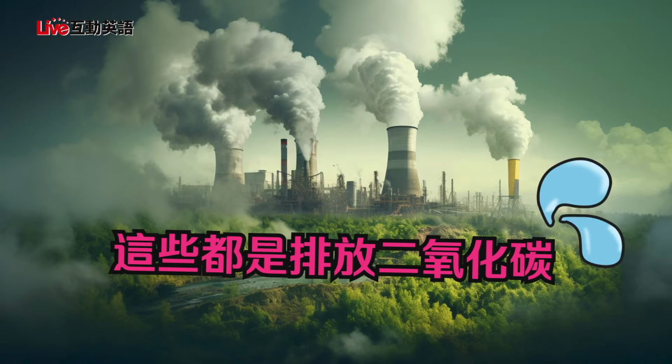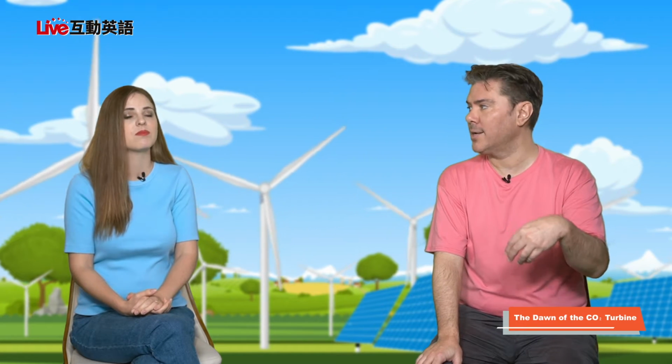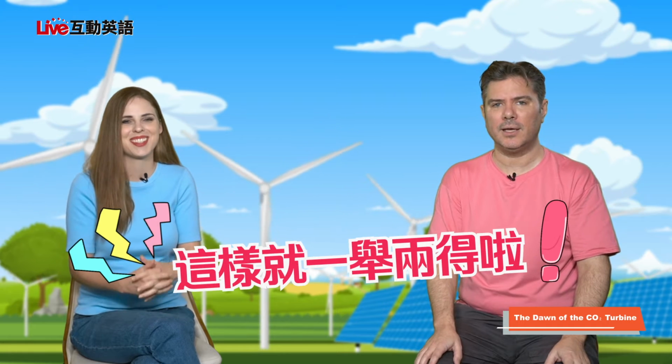That's right, when you breathe out, that's carbon dioxide, and of course a lot of the pollution, all of the greenhouse gases are carbon dioxide. So basically it's kind of garbage gas that we can't really do much with. I mean, plants can actually take carbon dioxide and make oxygen, so that's a good thing. But generally, especially when we're producing it in factories and power plants in huge levels, it's not good. So if we can find something good to do with it, hey, that's fantastic. So let's look at this, the dawn of the CO₂ turbine. Let's check it out.